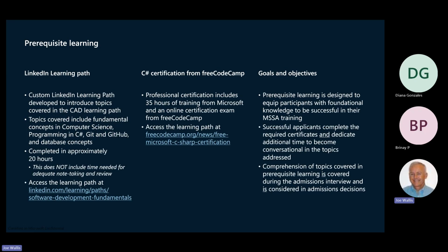So the prerequisites for the program, there's a LinkedIn Learning path that you must complete as a prerequisite. It's a custom LinkedIn Learning path developed to introduce topics covered in the cloud application development learning path. Those topics include fundamental concepts in computer science, programming in C#, Git and GitHub, and database concepts. It takes approximately 20 hours to complete this LinkedIn Learning path, and then there's added time for note taking and review.